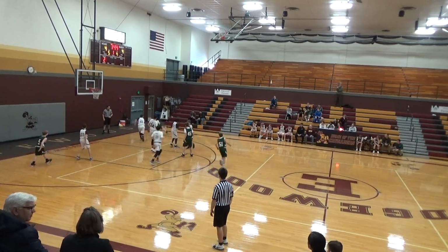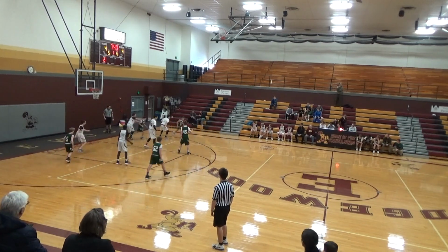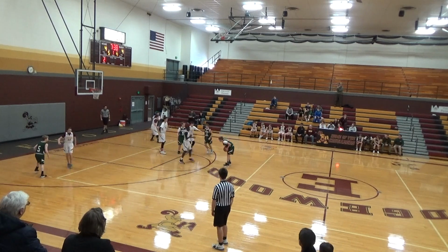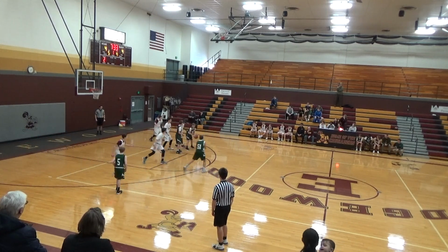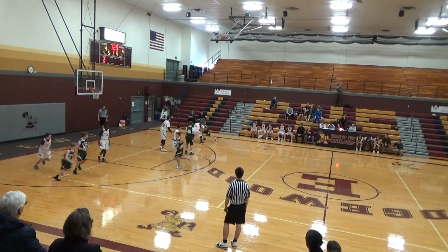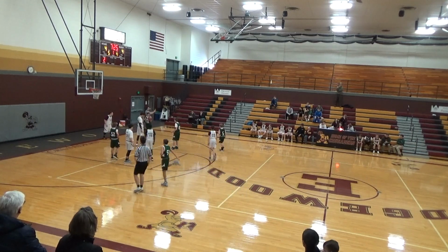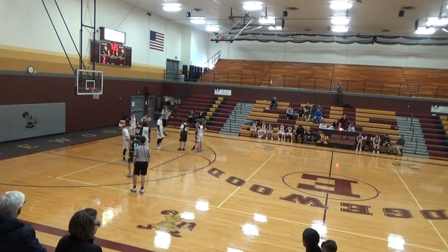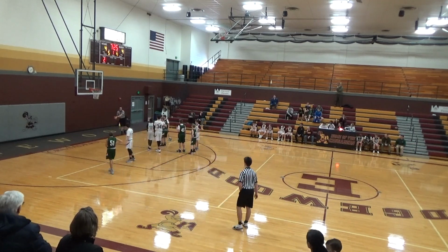So the first time Henry's guy drives baseline, Henry does a good job of stopping the drive. Notice how Bobby's really playing excellent defense and sticking with his guy and getting over the screens. This time Henry is not moving his feet fast enough and needs to follow to stop the baseline. One thing you can do is sort of cheat to the left so that you're forcing the player to drive to the middle.